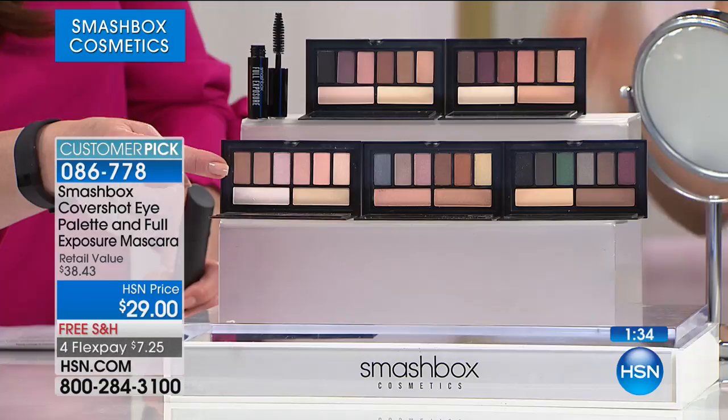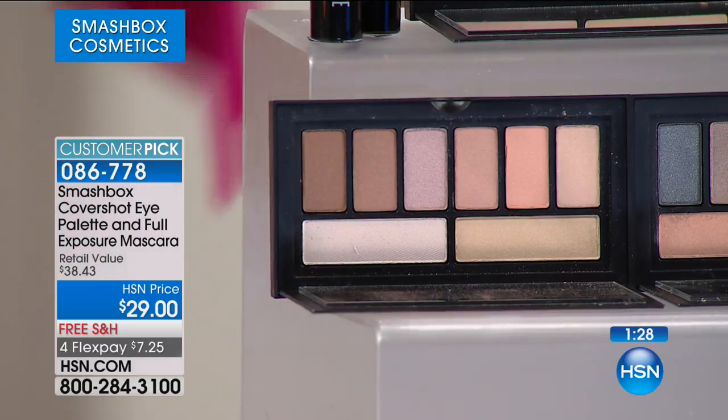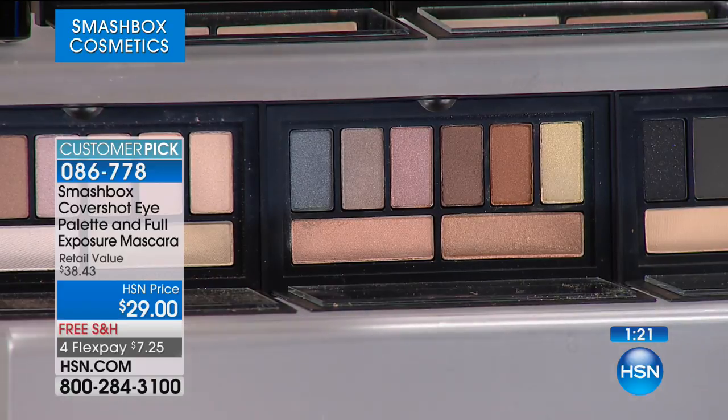Okay, now here's the thing. The soft light, I think that's the one that's closest to me on the bottom row here, Terry. The soft light is right there. Yes, okay, that's it. The soft light. That is gone. Then we have the metallics, and I think there are a couple dozen. There are 70, so a couple dozen of the metallics.